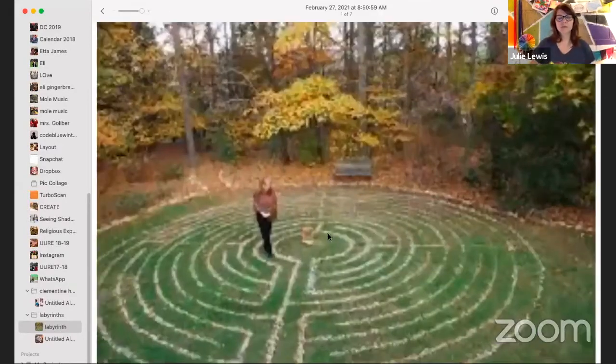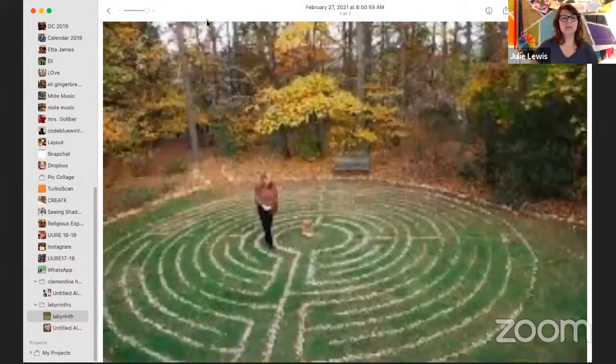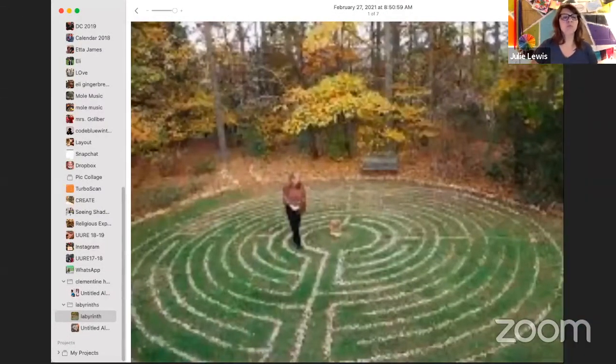So let's talk a little bit about why labyrinths and other things that we can make with our clay help us to calm down. A labyrinth, and I'm going to start to do a little bit of screen sharing here. This image is a little bit fuzzy, but a labyrinth is usually something that we would walk through. It looks a little bit like a maze, but a labyrinth is not a maze.